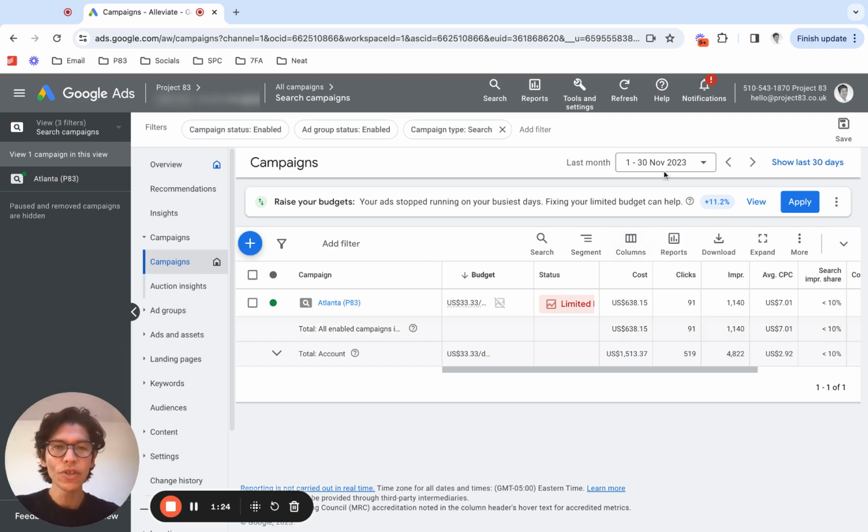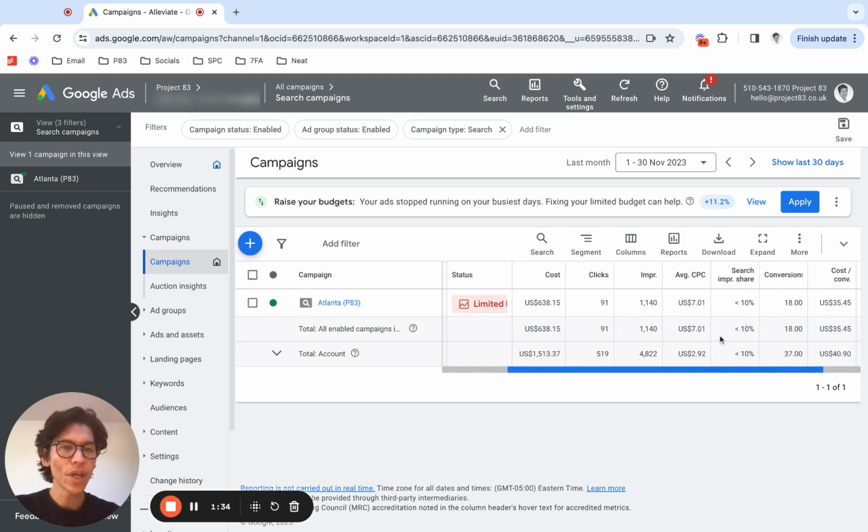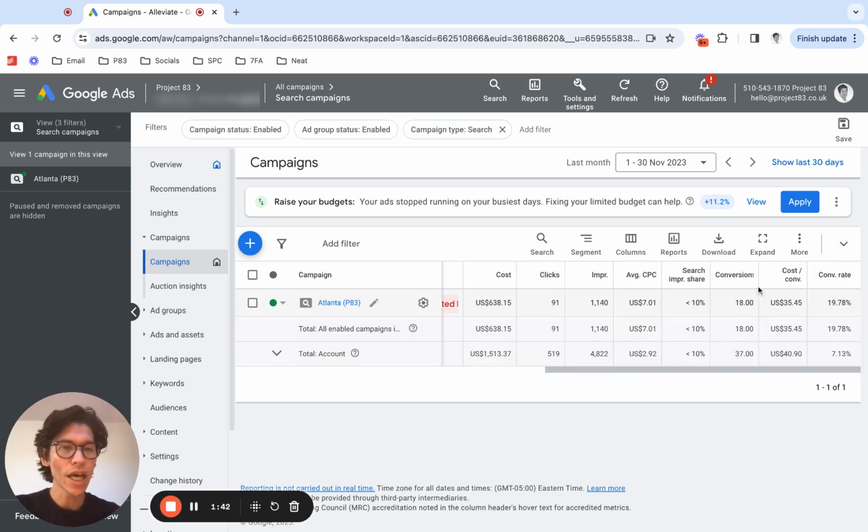So we've just picked out the last month's data. As I said, we're in Atlanta, spent $638, got 91 clicks. The clicks are coming in at just over $7 a click, which is good. This can be a lot higher. And what you can see here is we've got 18 leads. Those leads are a mixture of phone calls and online form fills. Getting leads at $35 in the last month.